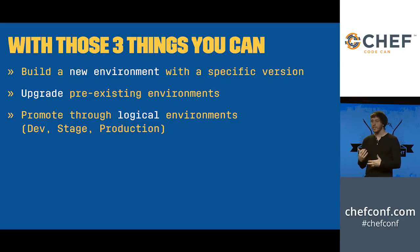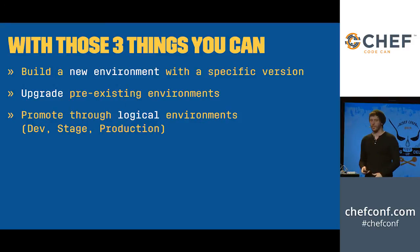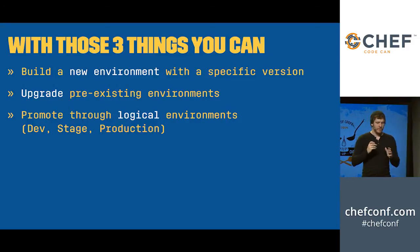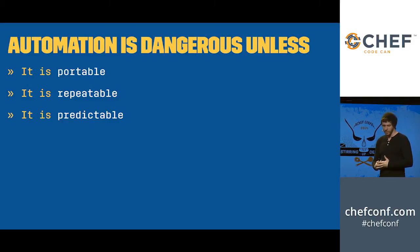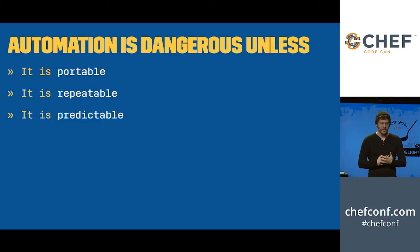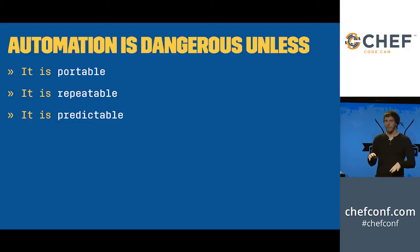Woo! So with those 3 things, you can build a brand new environment from a specific version. You can upgrade pre-existing environments to a brand new version. You can also promote builds through logical environments. And what I mean by a logical environment is not a Chef environment. It's a thing like dev. You logically think about this as a development environment, or a staging environment, or a production environment. So like I mentioned, automation is dangerous unless it's portable, repeatable, and predictable. So with those 3 things in mind, how do we get that thing into production reliably and make sure that we don't have the works-on-my-machine or works-in-Eclipse scenario?